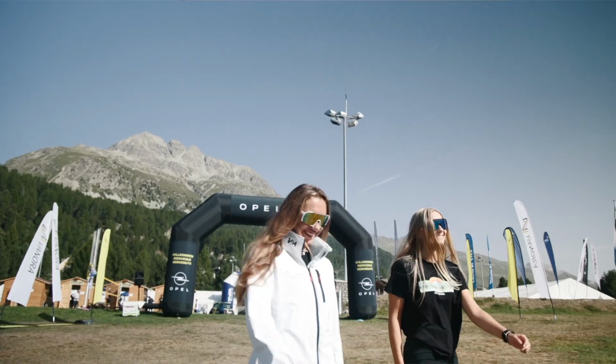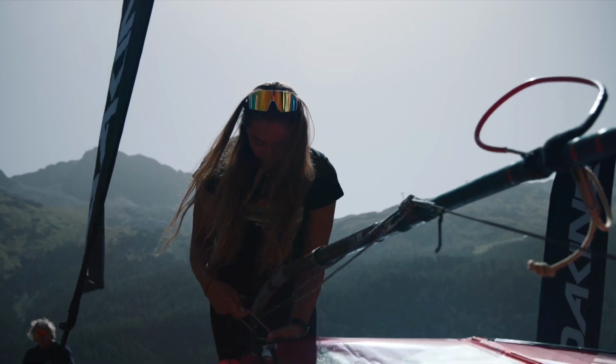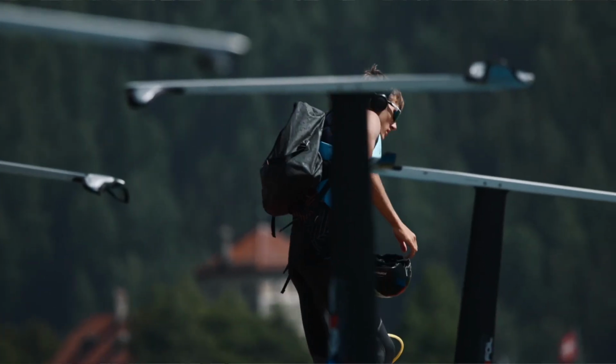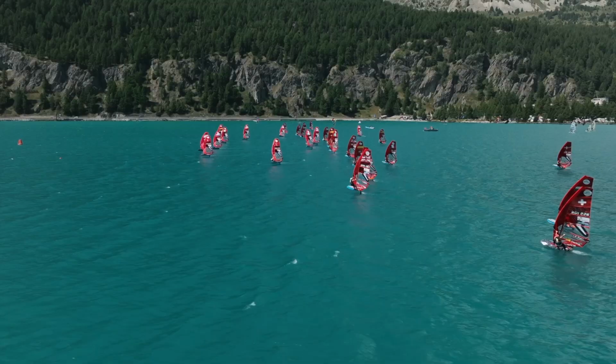And like clockwork, the wind starts to build around midday, and it was time to hit the water again. Next up, the course racing. Yeah, so course racing, we do it from 9 knots up, and it's obviously the traditional course that most of the other Olympic classes run.